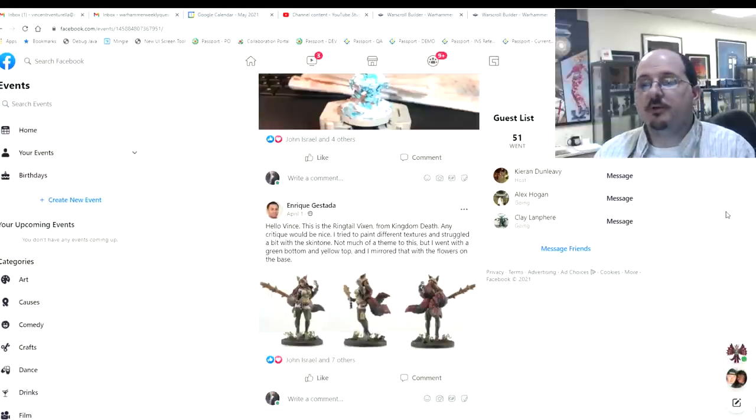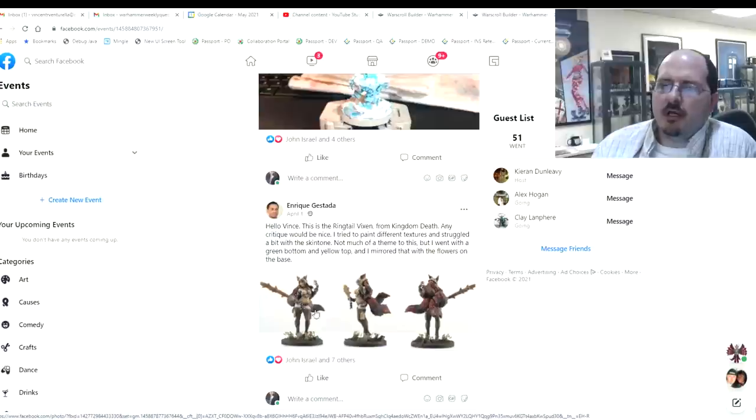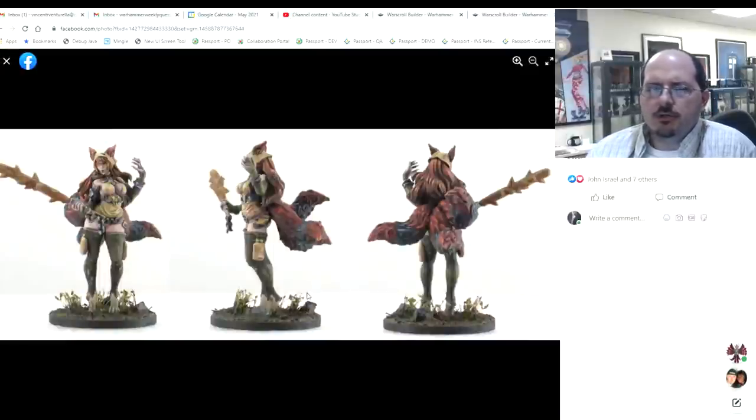Let me bring my microphone closer to me. Okay. So first up, we've got Enrique, Ring-Tailed Vixen from Kingdom Death. Any critique would be nice. Sure. So he says he struggled a bit with the textures and the skin tone.